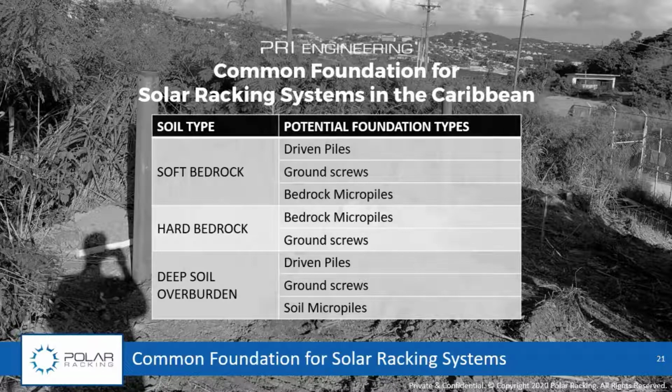So soft bedrock, as I mentioned, one of the big key things about it is it's penetrable. When we talk about hard bedrock, that's more of an igneous formation, volcanic in origin. So this is very, very hard. Granite, very similar to the material that you'd have for your countertops. Hard material that you could pound a post on all day and you wouldn't go anywhere. So bedrock micropiles or ground screws, I'd almost say 1A, 1B in terms of what is the best option.